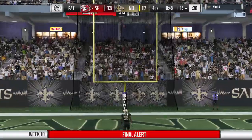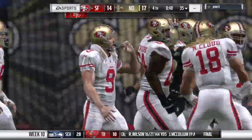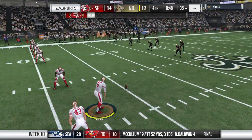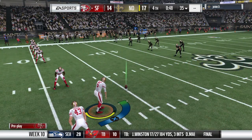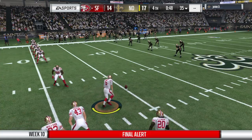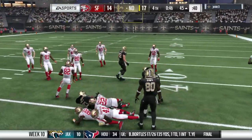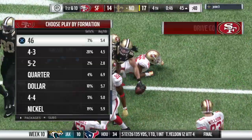Yeah, part one of the equation done. Now they need to convert and get that onside kick. So a little under 50 seconds to go. Plenty of time if they can get this onside kick. And this is going to be recovered by the hands team. And that should just about put a capper on this one.